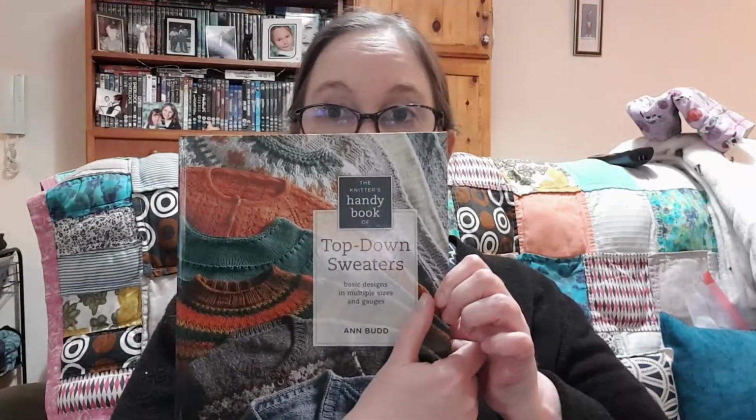So all in all I am quite pleased that I've got this one, and I am quite certain I will be using it. Maybe not quite all the time because there's other things to do, but I am quite sure I will be using it both for basics and for any time I want nearly basic, I guess, with my own personalisation. So, Knitter's Handy Book of Top-Down Sweaters by Anne Budd. I shall look forward to making my first garment from it.